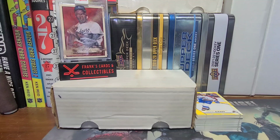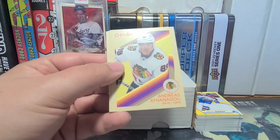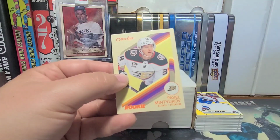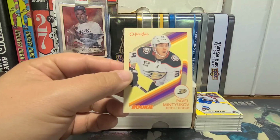Then we got our retros. So we got Zach Aston Reese, Andreas Athanasiou, Brandon Carlo, Alec Tuck, and we got a rookie of Pavel Mintyukov.